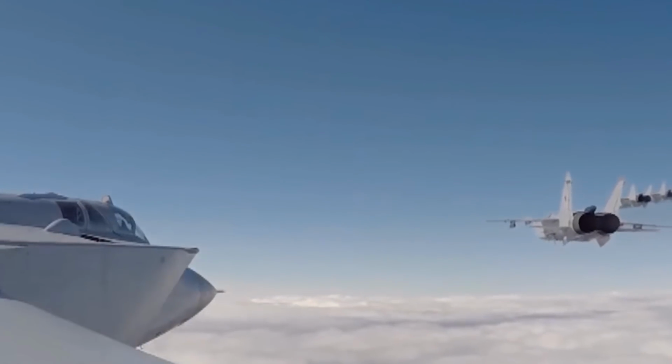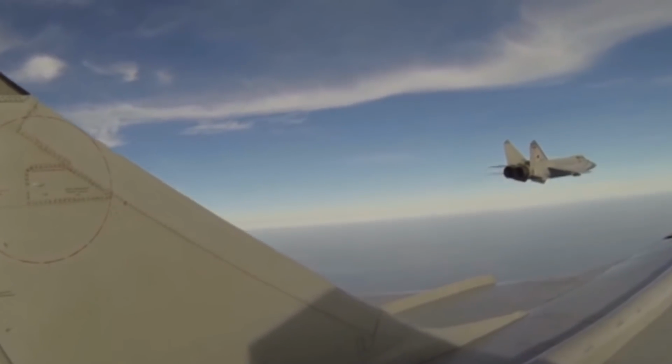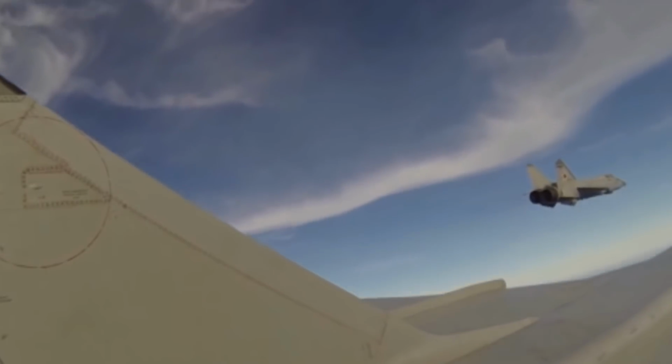The radar has the capability to scan plus 70 degrees vertically and 60 degrees right and left in a horizontal as well. They have a search range of about 160 nautical miles, and the aircraft is capable of tracking up to 10 targets and attacking 4 simultaneously.